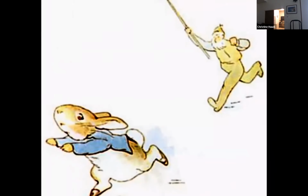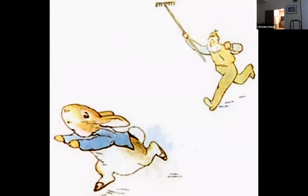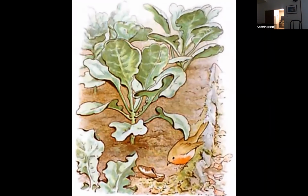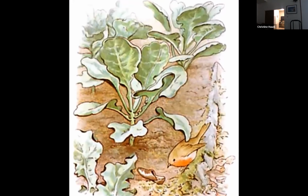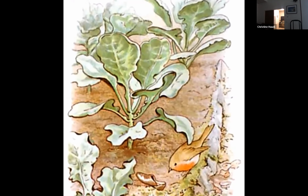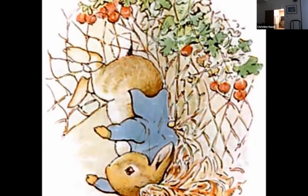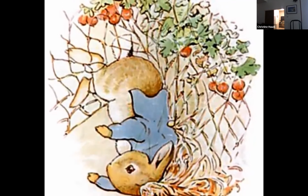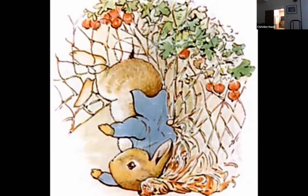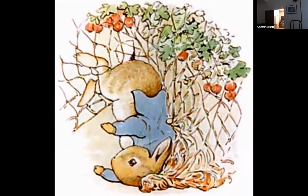Mr. McGregor was on his hands and knees planting out young cabbages, but he jumped up and ran after Peter, waving a rake and calling out, "Stop, thief!" Peter was most dreadfully frightened. He rushed all over the garden, for he had forgotten the way back to the gate. He lost one of his shoes among the cabbages, and the other shoe amongst the potatoes. After losing them, he ran on four legs and went faster, so that I think he might have got away altogether if he had not unfortunately run into a gooseberry net and got caught by the large buttons on his jacket. It was a blue jacket with brass buttons, quite new.